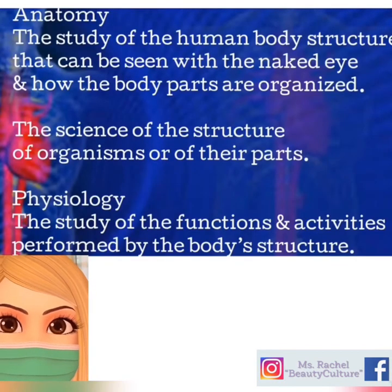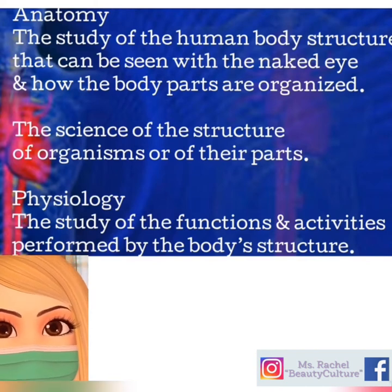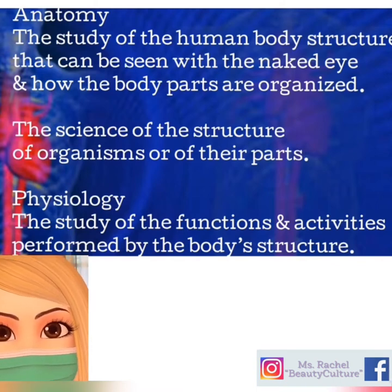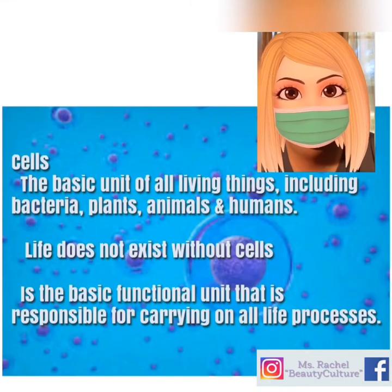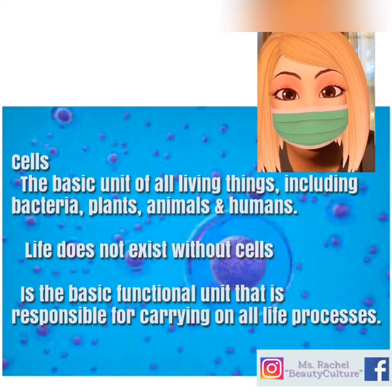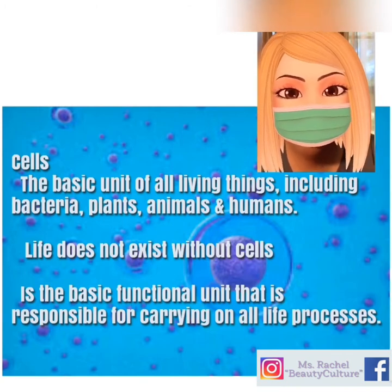Anatomy is the study of the human body structures that can be seen with the naked eye and how the body parts are organized. The science of the structure of organisms or their parts. Physiology is the study of functions and activities performed by the body structures. Cells are the basic unit of all living things, including bacteria, plants, animals, and humans. Without cells, life does not exist as a basic functional unit. The cell is responsible for carrying on all life processes.